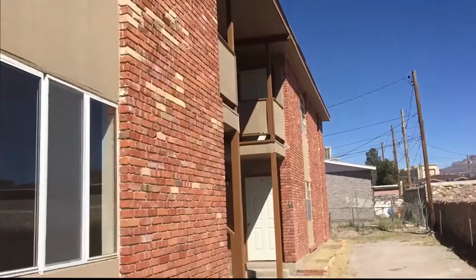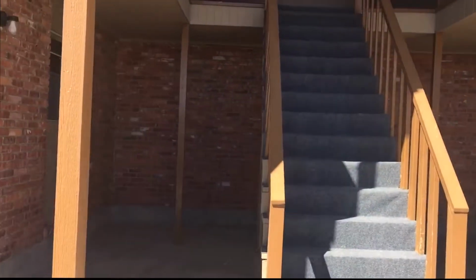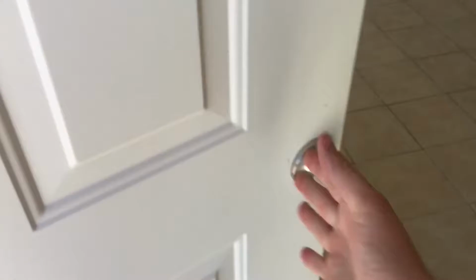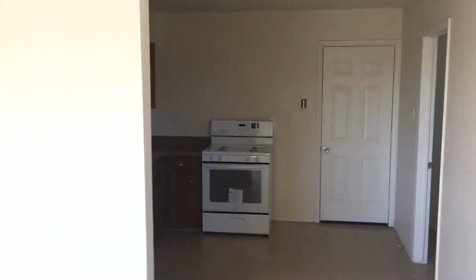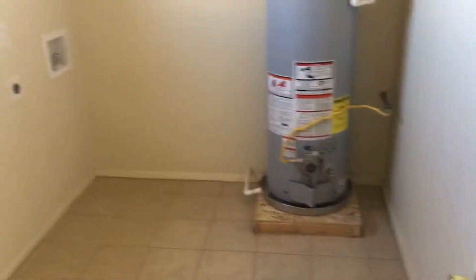We redid all the paneling, new roof, refrigerated AC, new doors, all the stuff you need. Put new carpet outside. It's pretty nice. New tile floor, all new paint, new texture on the walls, new countertops, new sink, brand new stoves, brand new fixtures. Has a huge laundry room, brand new water heater.